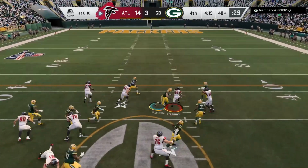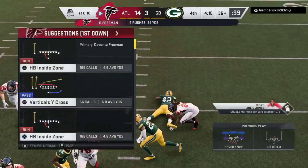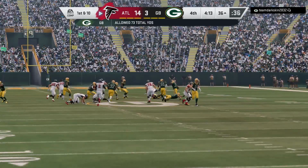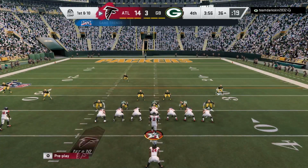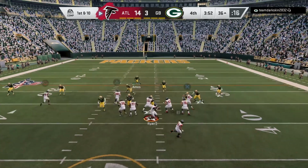This is Freeman on 1st and 10. And he is tackled inside the 40, not quite to the 35. 12 yards is the pickup, good for a 1st down for the Falcons. Clock running, under 4 to play now as they come up on 1st and 10.